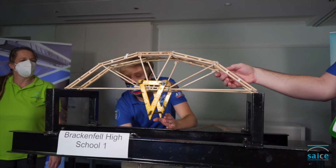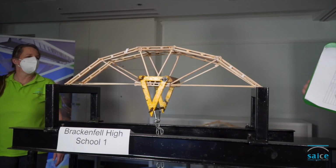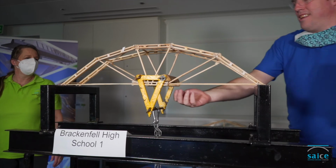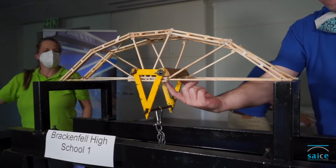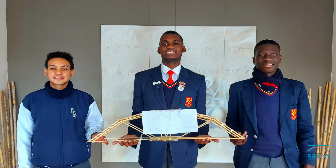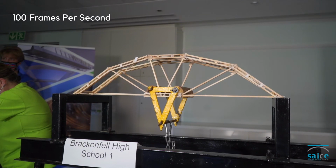We've got 4 sections here. They've got spaces in, well triangulated, using the full height available to them. What they haven't done is they haven't introduced any sort of transverse bracing in between here. That might cost them. We'll see. Now we're into the big leagues here, guys. Takes it to 200. Seat in there. Very well.